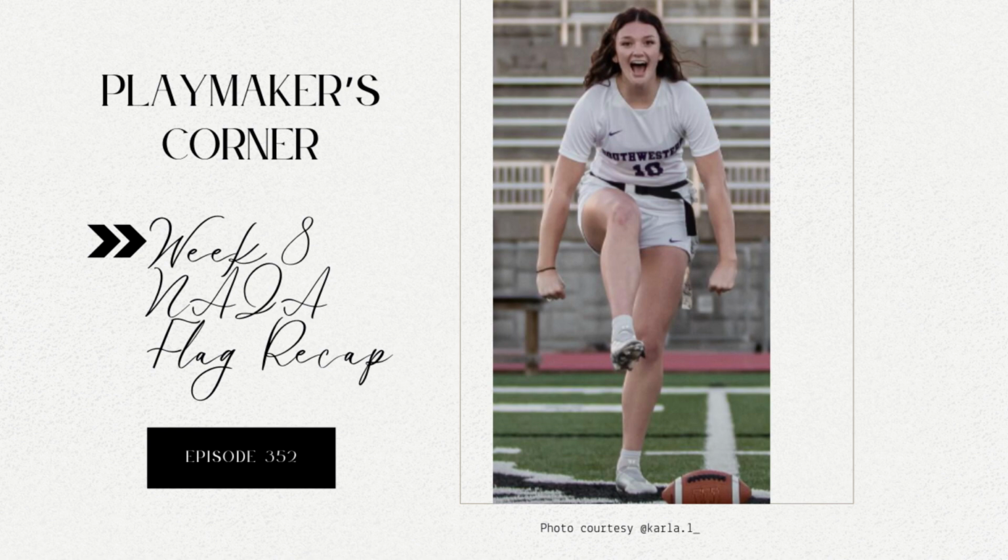Remember, the clock stops for every incompletion inside the 2-minute mark. So a little bit of questionable clock management here as Life takes over with the 1st and 12 with a minute 36 left in this game.